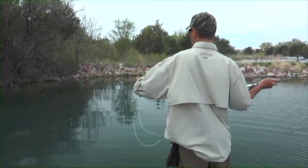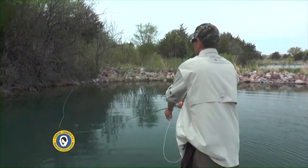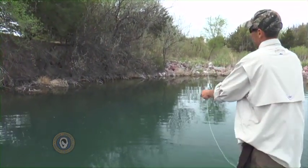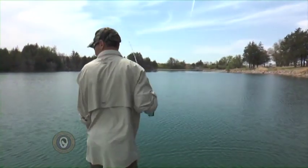Now right up around that rock. The only thing with this minnow is you've got to throw it real gentle. You can't be slapping this thing around. Now just watch the end of the fly line. Got him. Oh, I should have had him. Okay, watch the end of the fly line. That's all I'm watching.